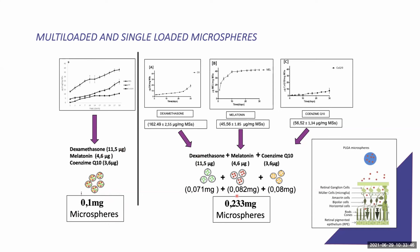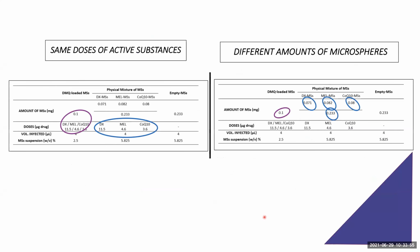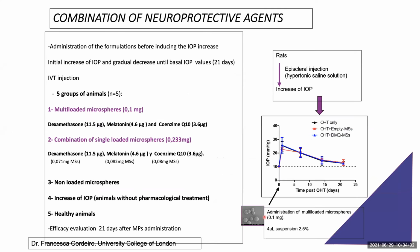And the whole amount resulted in 0.233 milligrams of microspheres, more than two-fold higher. So we administer the same doses of active substances and different amounts of microspheres. And in collaboration with Dr. Francesca Cordeiro from University College London, we tried this different formulation in rats with episcleral injection of a hypertonic saline solution.